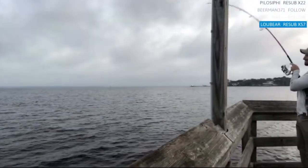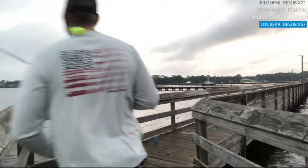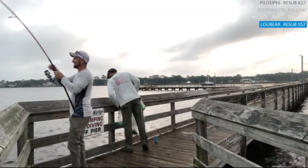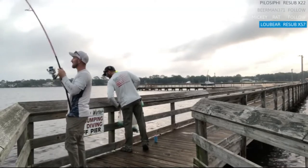There he goes, he got one. These are bigger ones. These are a little bit bigger ones than yesterday. These are nice. Happy I set that rod up again, bro. Yep. All right, what are they hitting on though, man? I don't see mullet. I don't either, but they came out of nowhere.